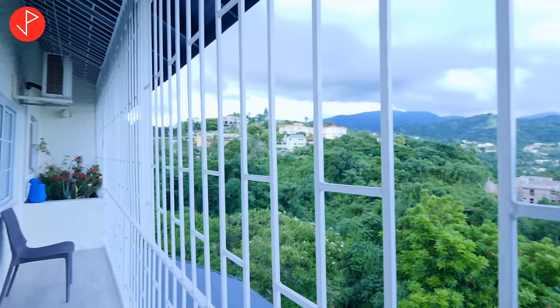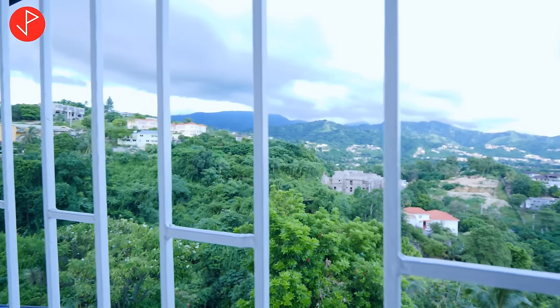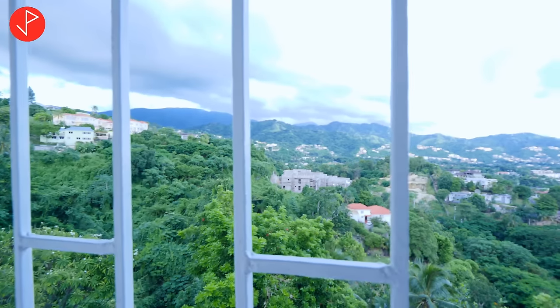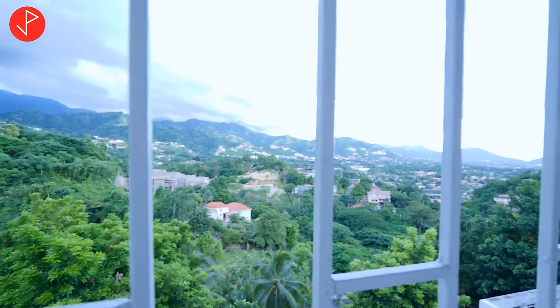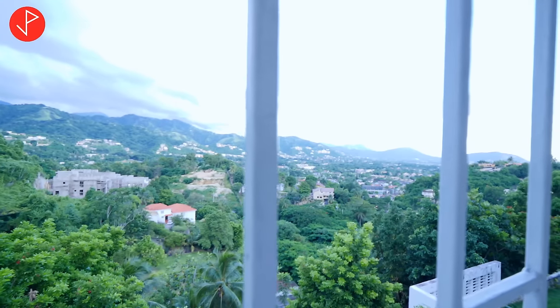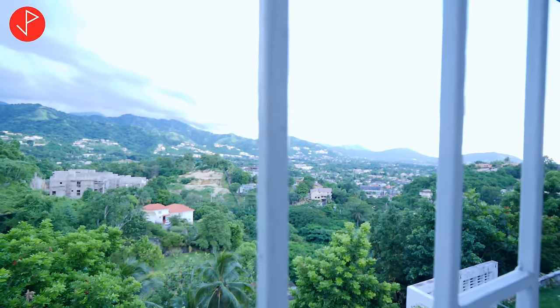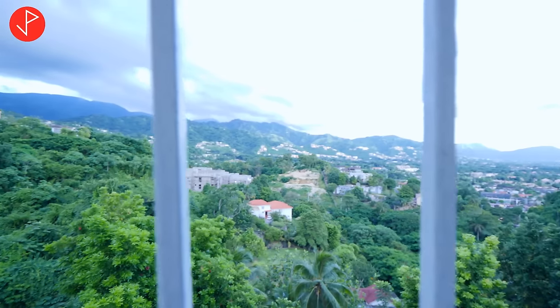So you see where we had said, Kida, you don't even feel like you're in Kingston. No. You feel you're at a country retreat with all this greenery, all the mountains, but yet, again, you're just 5 minutes to all amenities. And it is so cool outside. It is so cool. Yes, it is.